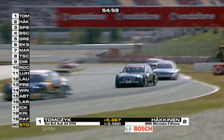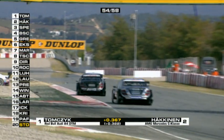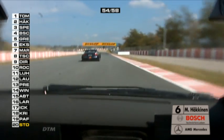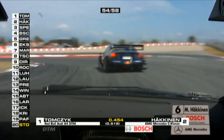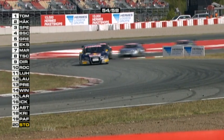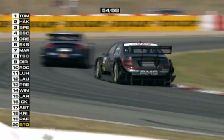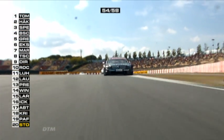Tomczyk and Hakkinen, now the gap is close to 0.3 of a second, very close indeed. Go on board with Mika Hakkinen again. Hakkinen has a little look down the inside of Tomczyk. Tomczyk driving a very good line. Remember, he's the man that won this race here a year ago, his breakthrough victory, and is now one of the leading contenders for the 2007 DTM.